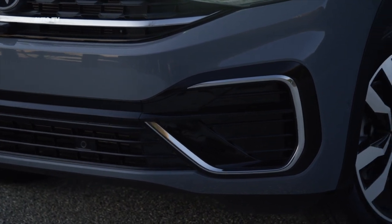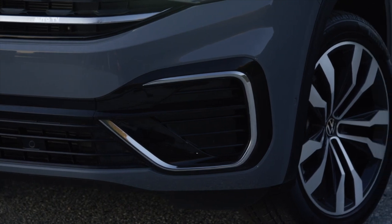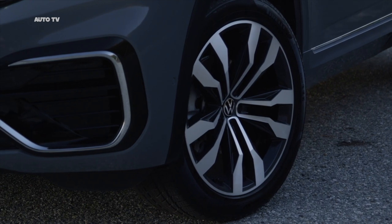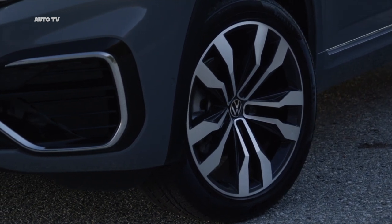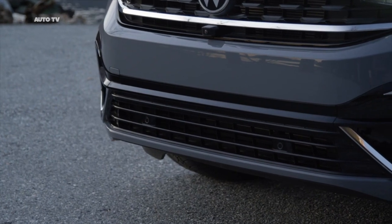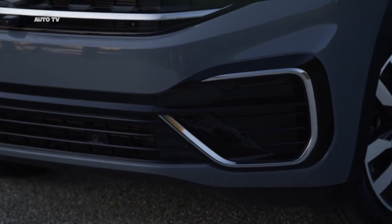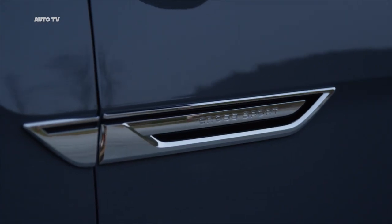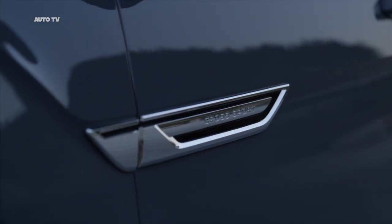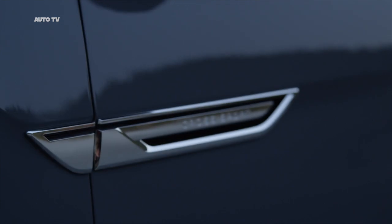VW will offer two optional packages for the Atlas Cross Sport, the V6 towing package and panoramic sunroof package. The towing pack is available on the SEL with Technology V6 and SEL with Technology R-Line V6 trims. It's $550 and adds a factory trailer hitch and a more powerful alternator. The sunroof pack is available for the SEL with Technology and SEL with Technology R-Line trims. It adds a panoramic sunroof with an electric tilt and slide function. It costs $1,200.